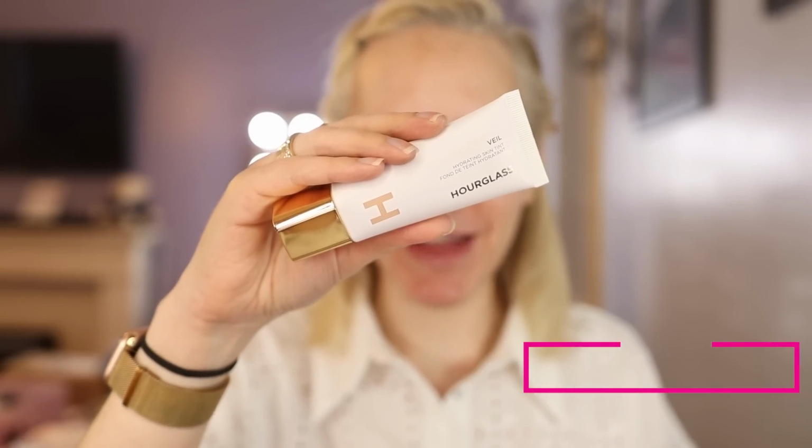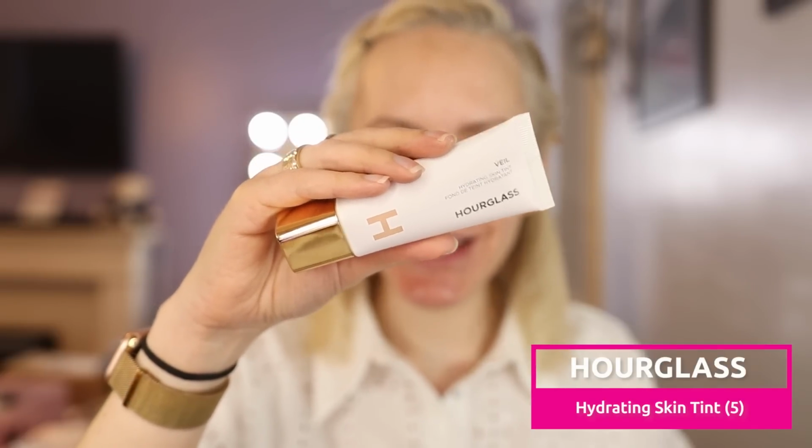We're going to move on to skin. So I thought I'd go for it and buy the Hourglass Hydrating Skin Tint.